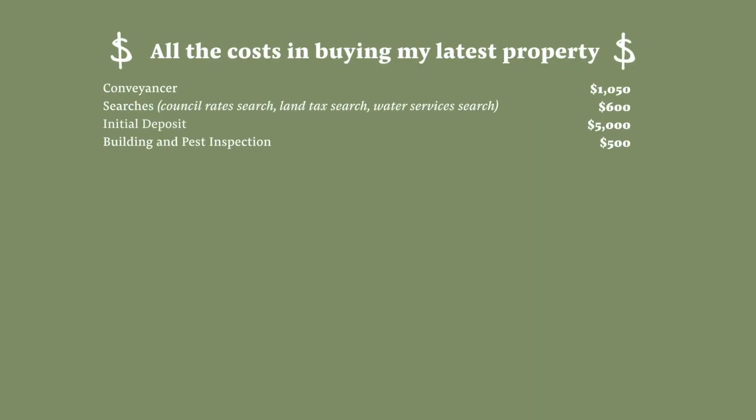Then what came next for me was Landlords Insurance. My Landlords Insurance is $1,582.82 to be exact. Landlords Insurance is basically just to help cover you as a landlord. So if anything happens, like your tenants slip on the stairs, I think you don't get sued for it. I'm not 100% sure, but I know that you need to have insurance of some sort.